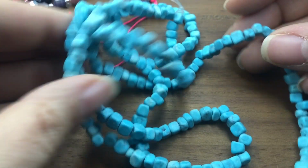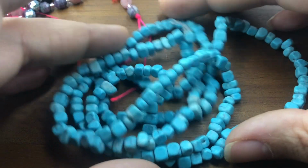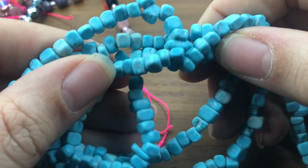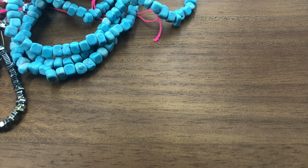Okay, and then the rest I think are all stones. I have 2 more strands, but I also bought a lot of chips, and I don't know that I have a ton of chips. I don't use them a lot, but I want to start using them as spacers in some necklaces. This one I thought was really cool. I haven't seen little cubes like this before. So it's either magnesite or halite. I never know the difference, and I don't really pay attention when people say things. I'm just like, ooh, beads, bye, right? So these are gorgeous. I love them. Those are pretty. I want to use those on something. I want to use all of these on something, but we'll see what that will be in the future.